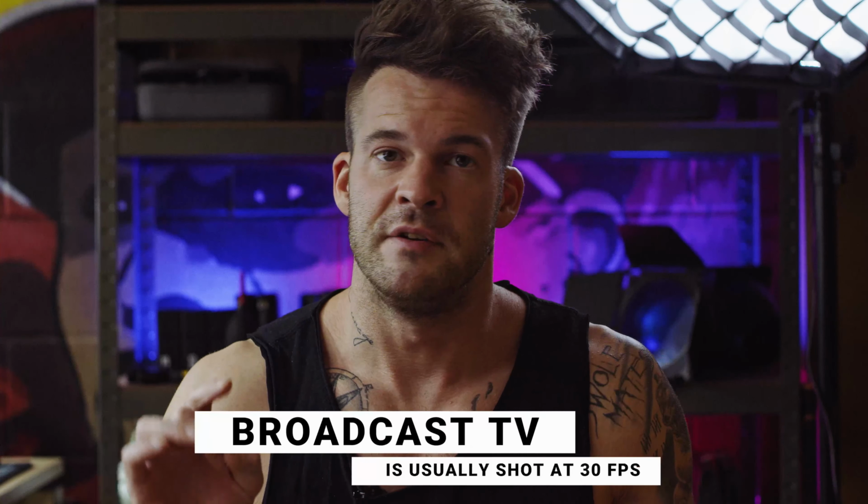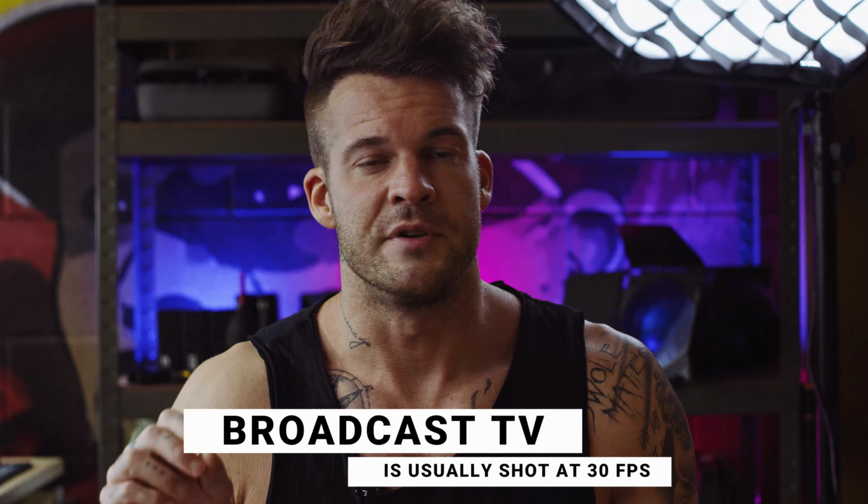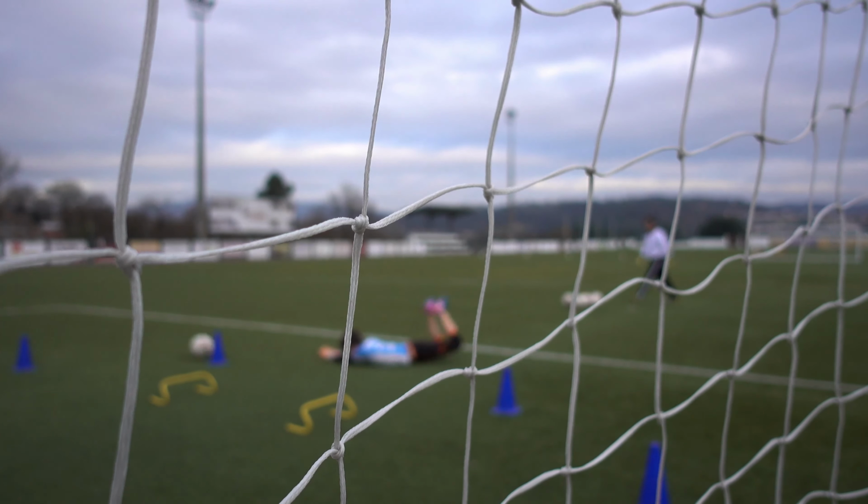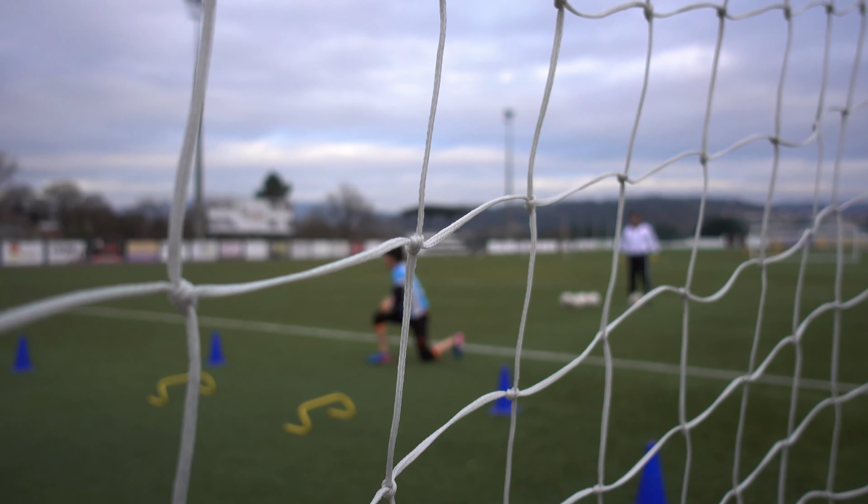Oh, another Viddyoze tip. Another Viddyoze tip straight after the other Viddyoze tip. Broadcast standard frames per second is typically captured at 30 frames per second. If you're shooting like sports and stuff, 30 frames per second on broadcast TV, it captures a lot more motion. That's just how they do it.